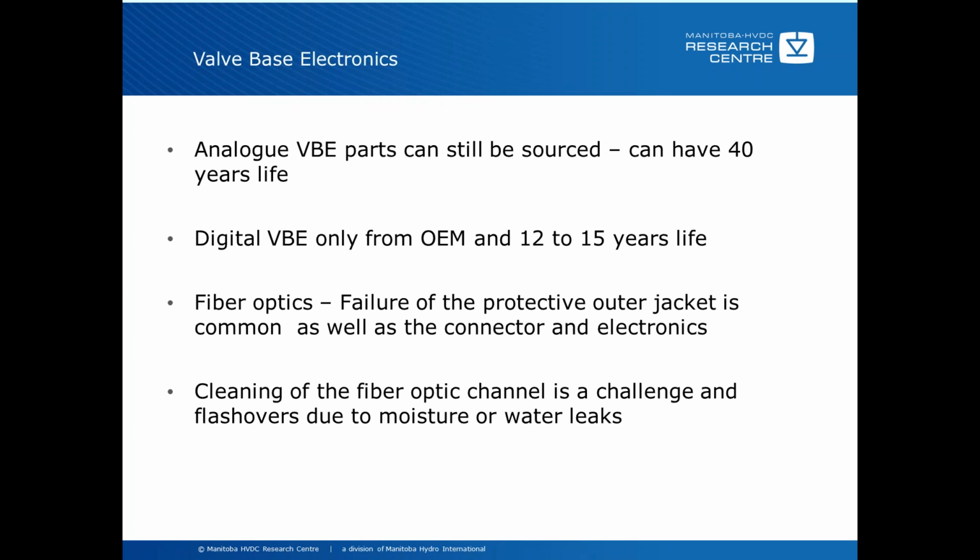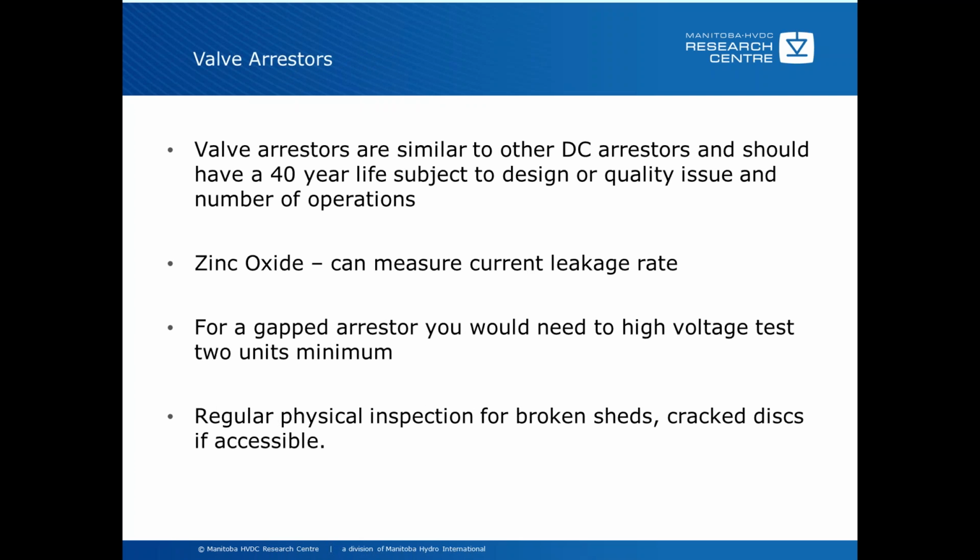Generally speaking, most valve designs are not designed to be able to clean this area. And if moisture should get into this area, a flashover will very likely occur. We've had that happen a couple of times in our bipole 2 valves, where we've had a water leak get into the fiber channel. We haven't gone in to try and clean the fiber channel because we also have a problem with the outer jacket failing, and we feel that we can actually cause more problems than failures. So we're just buying spare fiber optic cables and replacing them as necessary.